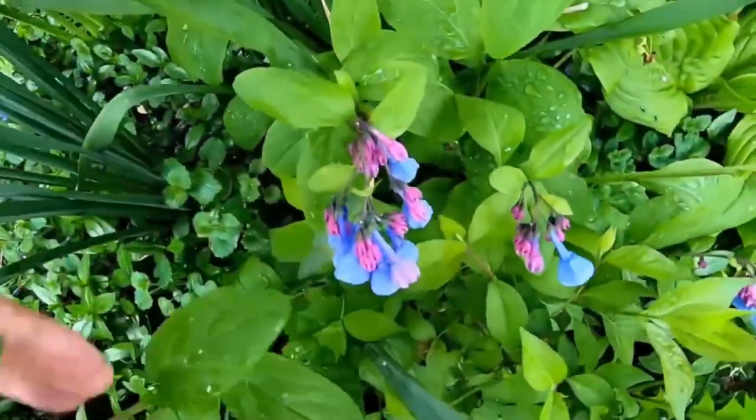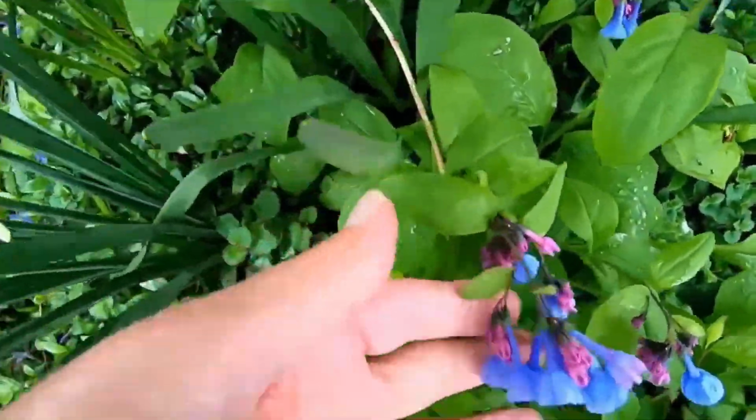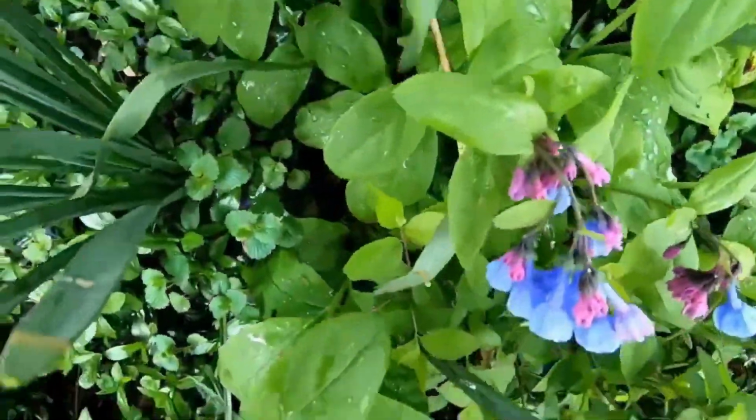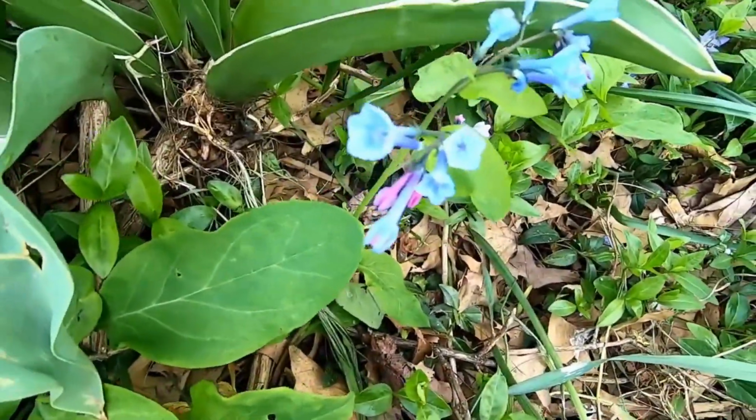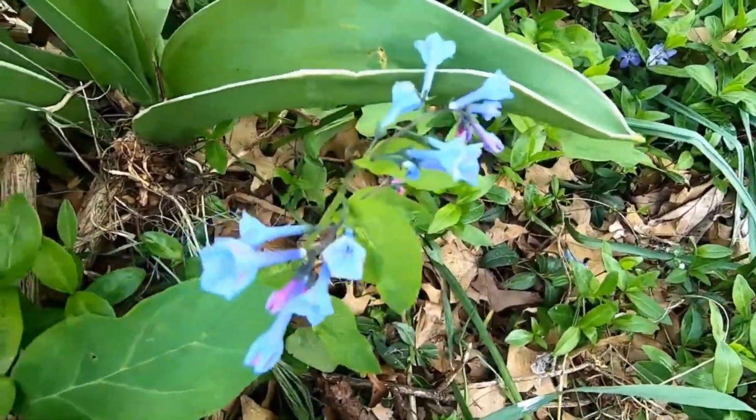They are a favorite food for bees, hummingbirds, and butterflies, and are deer resistant. They're slow to grow, but will eventually form large colonies. They are easy to care for once established, so be patient.